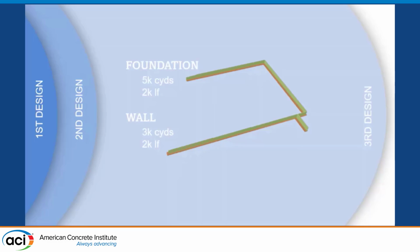So anyway, very difficult to get something like this done in a traditional design-bid-build scenario. It's pretty much impossible unless you've got a lot of time. And unfortunately, most of the owners we work for don't have a lot of time.